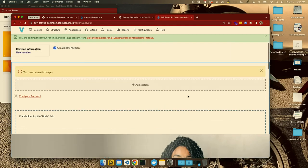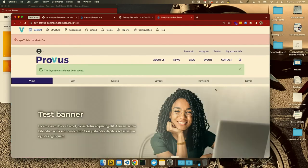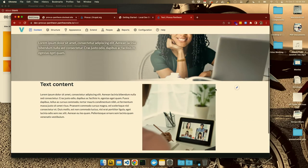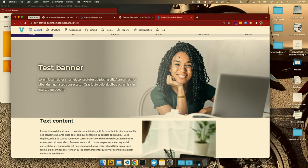So I just added those two, and just see the layout. And right out of the gate, we've got some things working here.